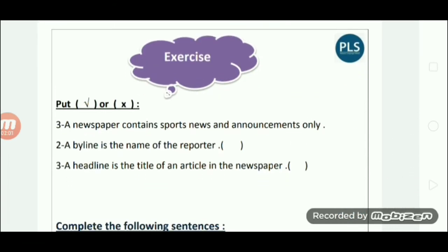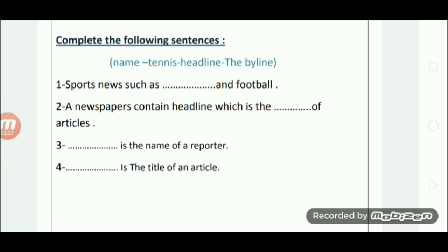Okay, let's do the exercise. Number one, a newspaper contains sports news and announcements only. False. Byline is the name of the reporter. True. A headline is the title of an article in the newspaper. Yes, true. Using these words: name, tennis, headline, byline. Sports news such as tennis and football. Number two, a newspaper contains a headline, which is the name of the article. Number three, the byline is the name of a reporter. Yes. The headline is the title of an article.